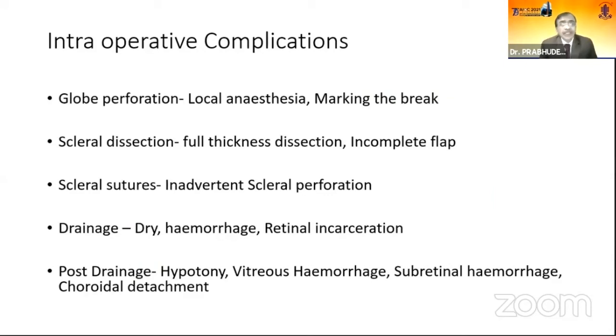Most of the steps in people who have been practicing this are safe, but you can cause globe perforation right at the local anesthesia injection. So you have to be careful, because many of these patients are high myopes. So if you're giving a block in a high myope, you have to be sure that you don't damage the sclera. And you can also cause globe perforation in thin scleras while marking the break. So don't use a sharp instrument to mark the break.